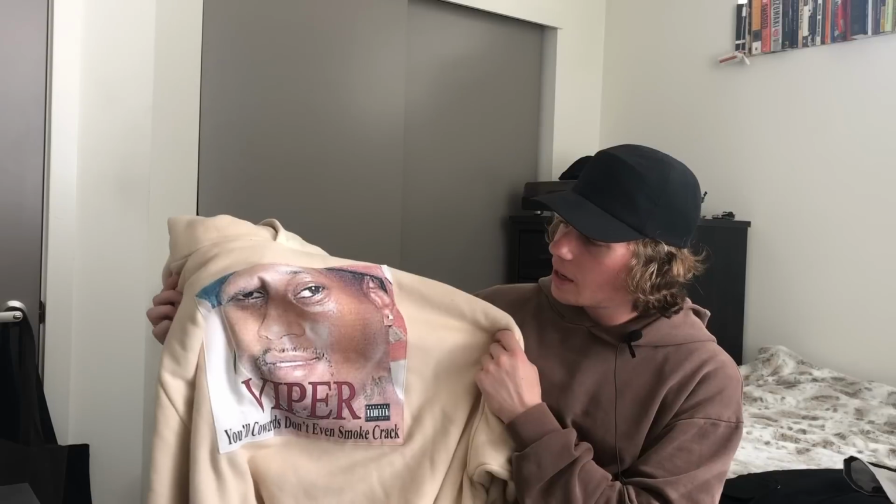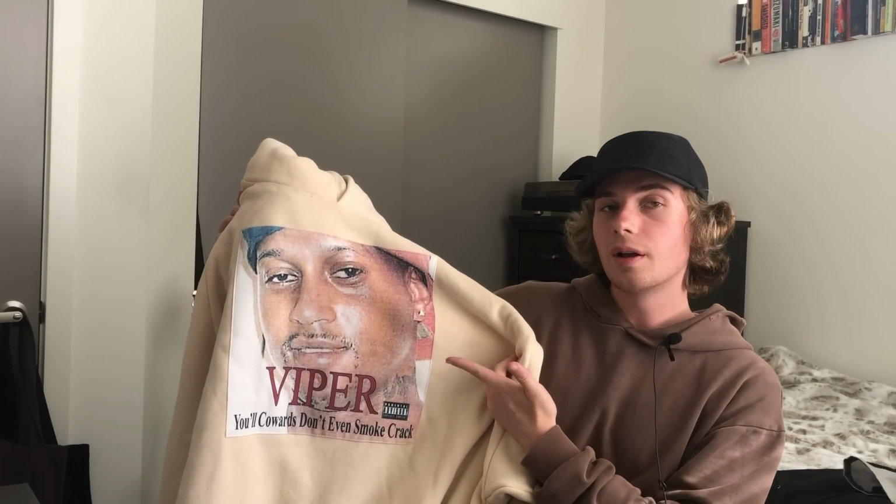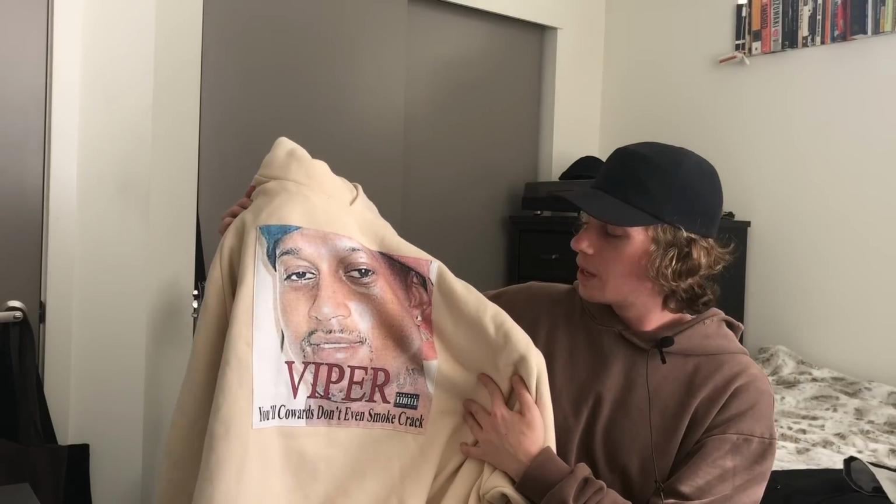Anyway, the next piece I have here is this giant Ruff Simmons X Vitamemes hoodie. Obviously, this is based off of the Ruff Simmons 2003 collection again, and instead of having the giant New Order graphic or patch, you have the Viper patch from the Viper album, You Cowards Don't Even Smoke Crack. It's amazing, it's a classic. If you haven't heard that album, I'd definitely check it out.